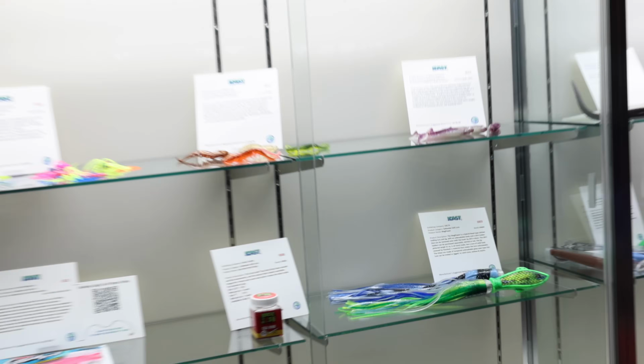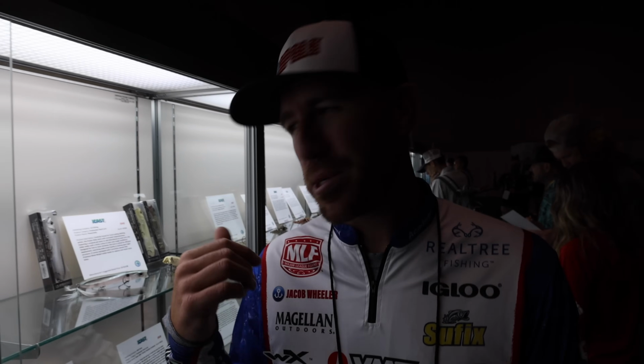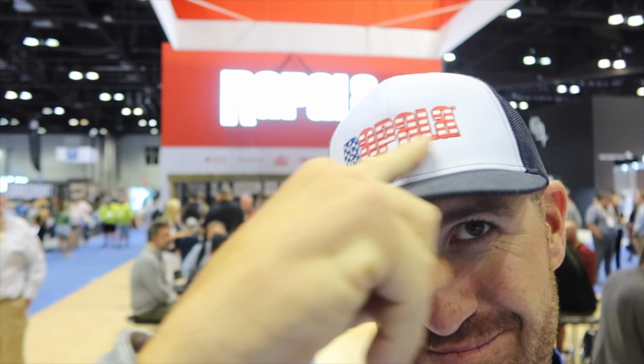Okay, there you go. All right, so this is a bait that came from 13 Fishing, the Power Slide. I'll show you guys in the booth here a little bit, but it's in the product showcase. It's a topwater that I helped work with them on a little bit. Of course, where are we gonna start at? The Rapala booth. One thing, I'm not gonna go through everything that's brand new.